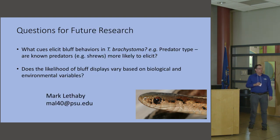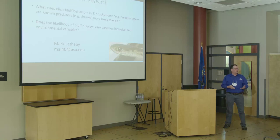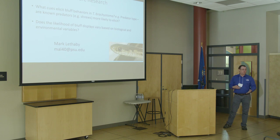If anybody wants to take on an experimental project on the shorthead defensive behavior, I think some interesting experiments can be set up to see if they respond to different cues, to find out what cues actually elicit that behavior. I'm thinking, like I said, a bluff behavior against a large mammal such as a human may not seem worth doing, whereas it might work against a short-tailed shrew, which is known to prey on short-headed garter snakes. And of course, you could look at the variables that may elicit the behavior, like variations in sex and age and so forth.